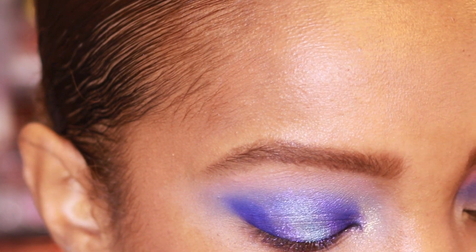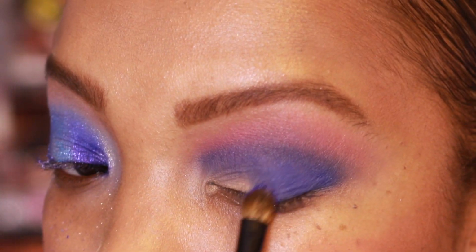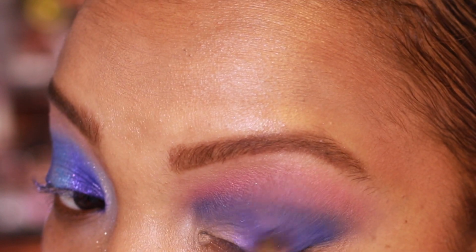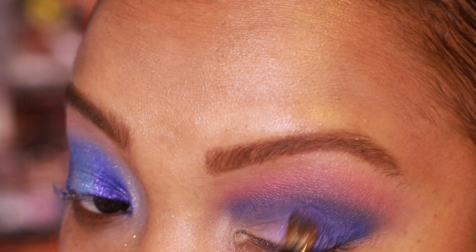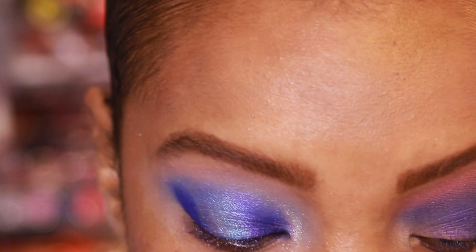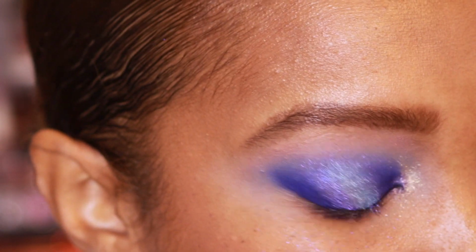in that shade from, what is it? What are the shades? 419. So I'm just going to sweep this on the lid, and this one is a little bit more sheer in consistency. Go ahead and take some setting spray in, which is my Urban Decay All Nighter, and spritz the brush.